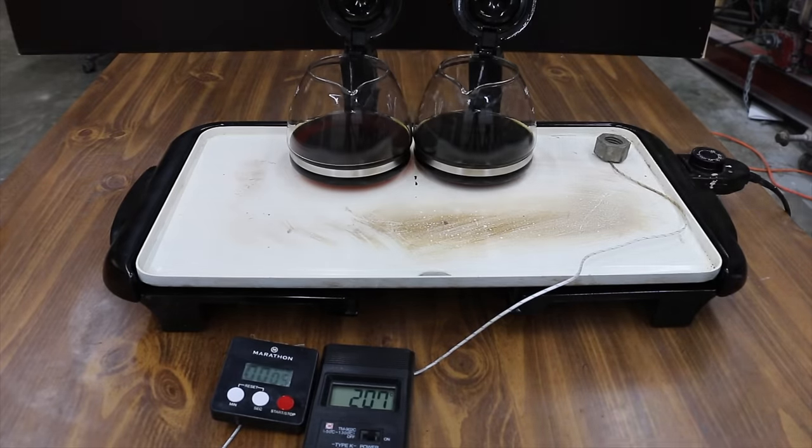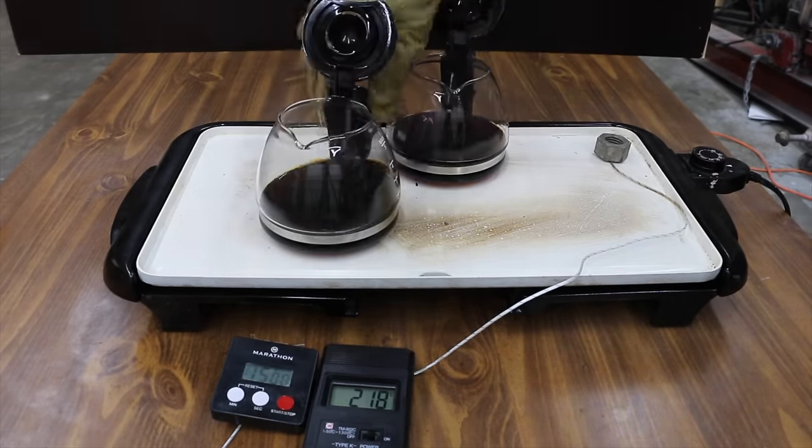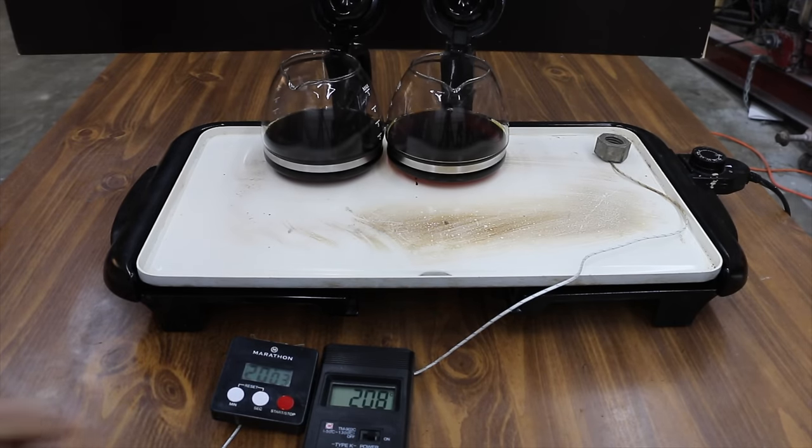Throughout the test, the amount of vapor coming out of each container appeared to be about the same. However, there's only one way to find out. Okay, it's been right at 2 hours, so I'm going to go ahead and remove these coffee pots from the griddle, allow them to cool, and then we'll add the oil back into the tester for the cold flow test.